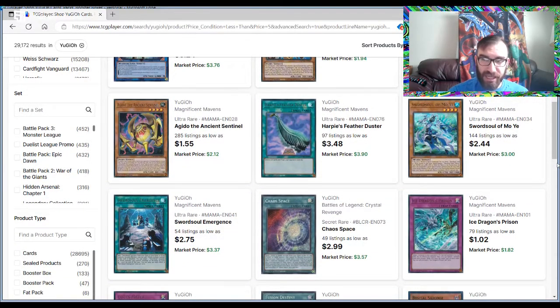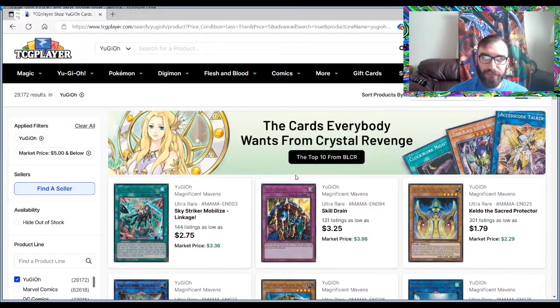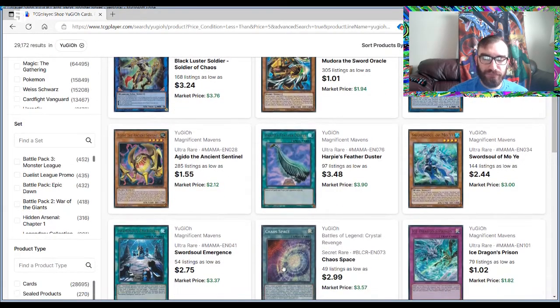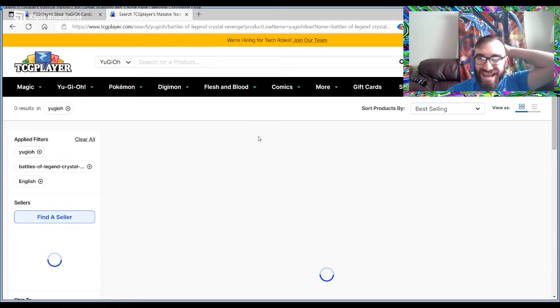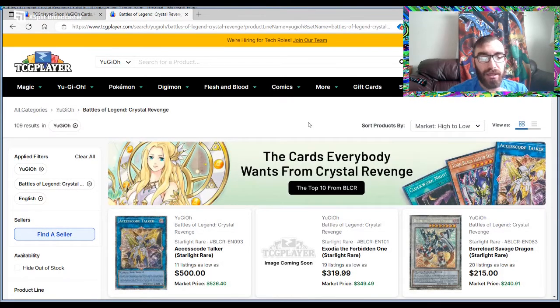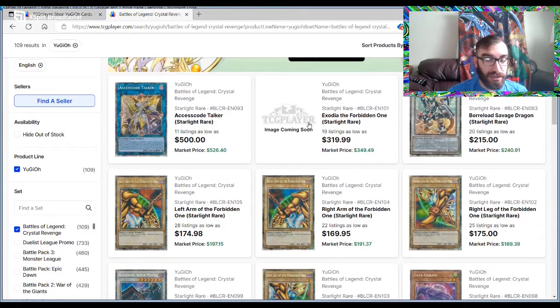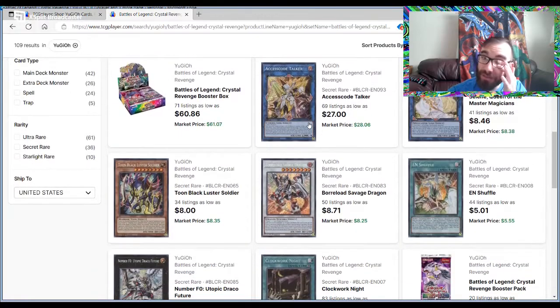Now, getting back to Chaos Space. Chaos Space, I believe, is the best-selling card under $5 from this set, which is interesting. You can take a look at this set real quick, just to see what penny stocks lurk in Battles of Legend: Crystal's Revenge. Looking at the set list, I don't really love the set list, right? Access Code Starlight's pretty cool. Exodia Starlights are pretty cool, right? Obviously those aren't penny stocks though, so we're not going to talk about them.